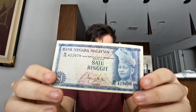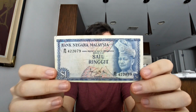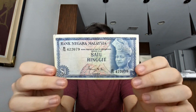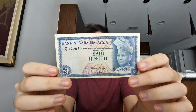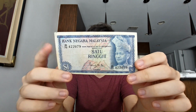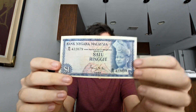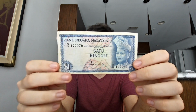Next up, we'll be heading over to Southeast Asia with one ringgit from the nation of Malaysia, part peninsula, part of an island. And as you can see here, it is written in the Malay language. This is one ringgit issued between the years 1967 and 1972, when it's actually differentiated from the other banknote similar to this one because of the spelling of this word and this word here. Very interesting. It was printed in the United Kingdom for Malaysia.